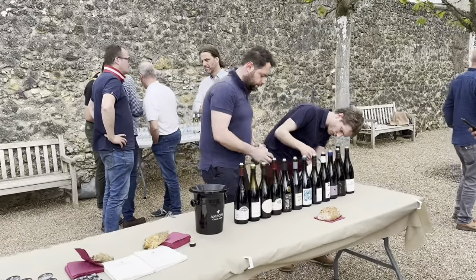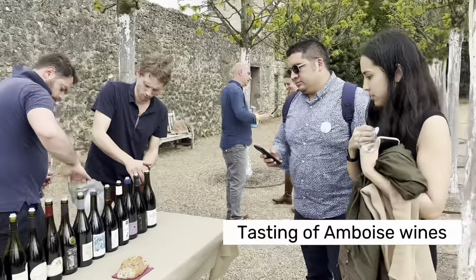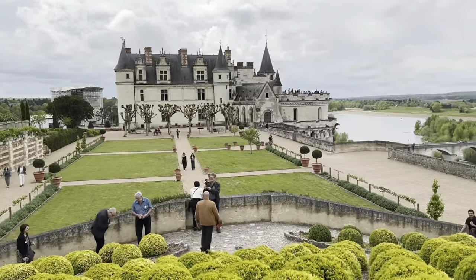We're having a wine tasting of Loire wines on a beautiful terrace with a beautiful view of the castle and on the river.